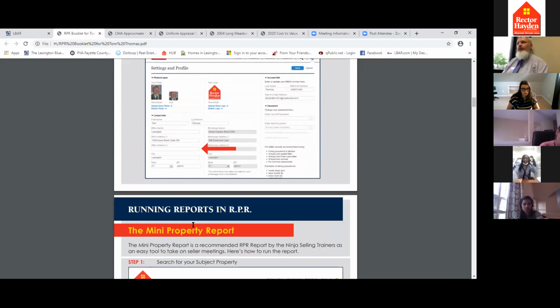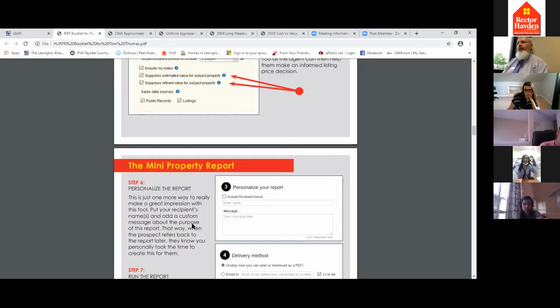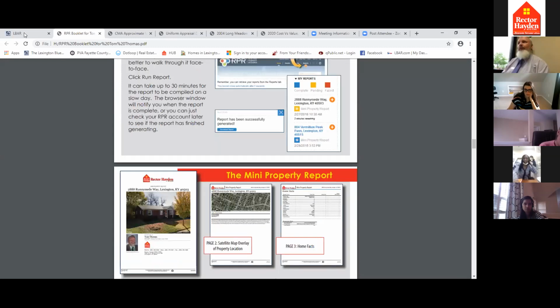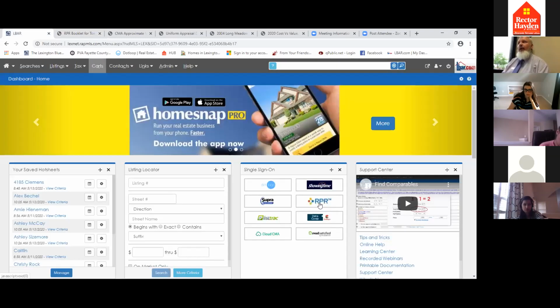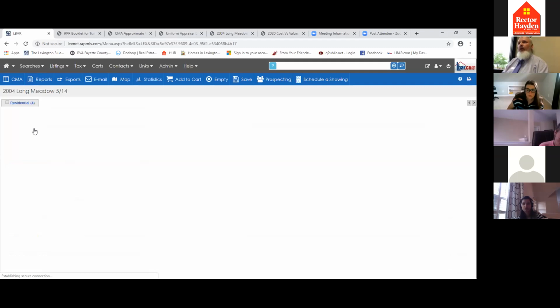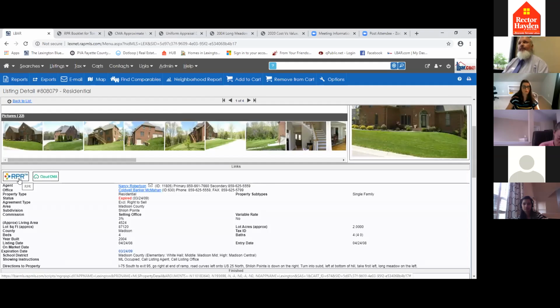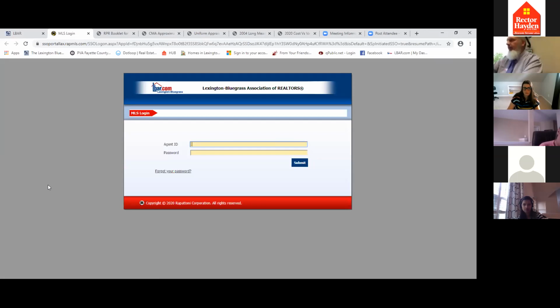I'm going to skip over this section because we're not going to do the mini property report. We're actually going to do a sales comparison valuation, a CMA. So as I said, we could either do it like this. I could click on RPR right now, and I could put the address in, or I can go to my cart, pull up the subject home, and right here is the RPR button. Click that RPR button, and it auto-populates. Oops, now it's going to make me sign in since I haven't signed in for a while.